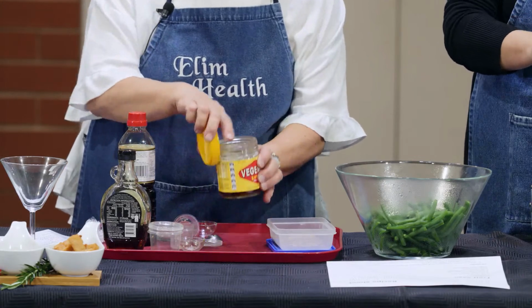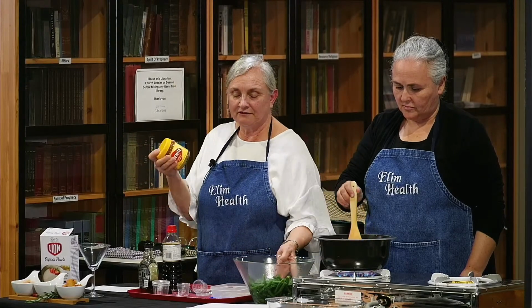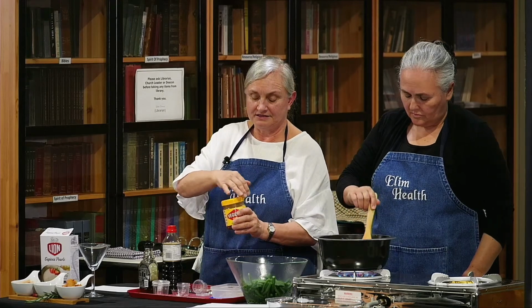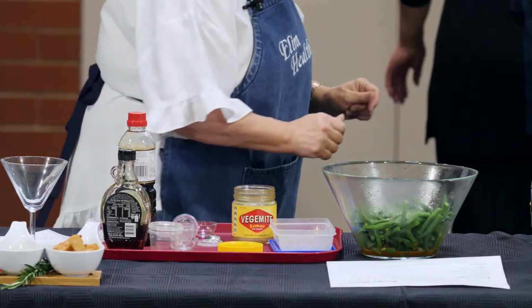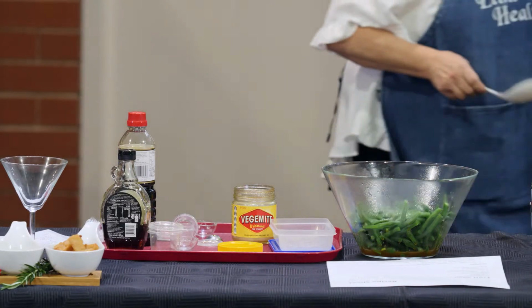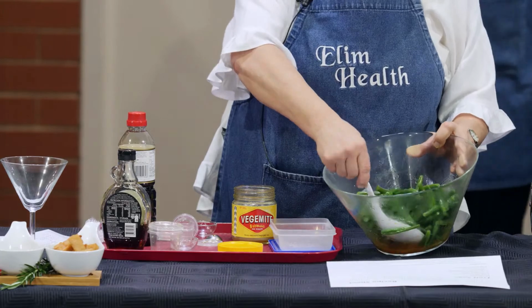And all you do is you shake it up. So any jar or anything that you can give it a good shake, and it's ready for your salad. So it's really easy and quick. And if you don't like the taste, you just adjust it to your taste and just toss it into your salad. And just give it a nice toss and coat it all in that mixture.